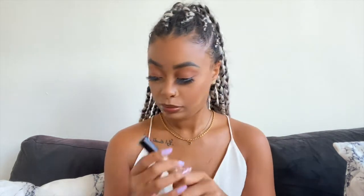And you don't even need a lot when you're getting ready, actually getting ready to go out. You don't even need a lot. A little goes a long way, but I definitely recommend this concealer. It's full coverage. I'm almost done with it, but when I go to Sephora, I'm definitely gonna pick another one of these up because it's my favorite.